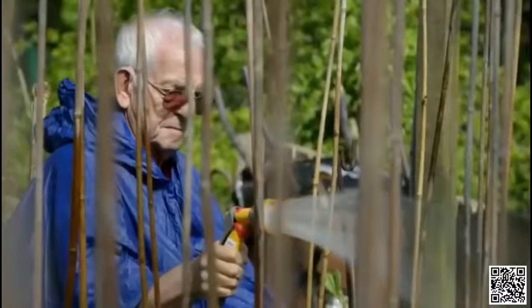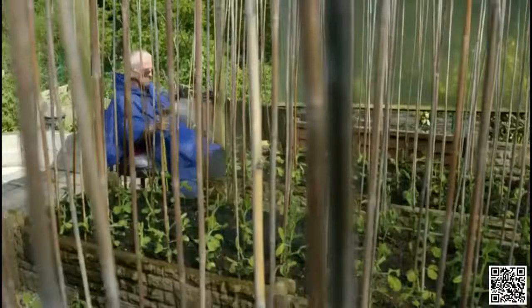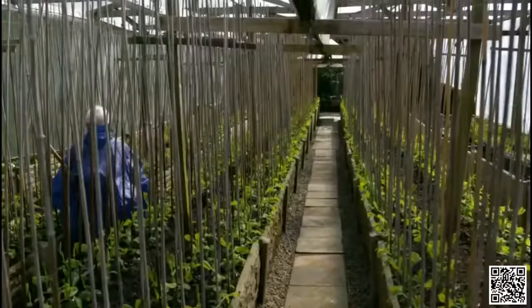I never planned it to be that way, and I never said I'm going to do this. It just evolved. I have no passion for the flower. To me, it is a means to an end of occupying time and interest and socialising with other people. The sweet pea is the catalyst that allows all this to happen.